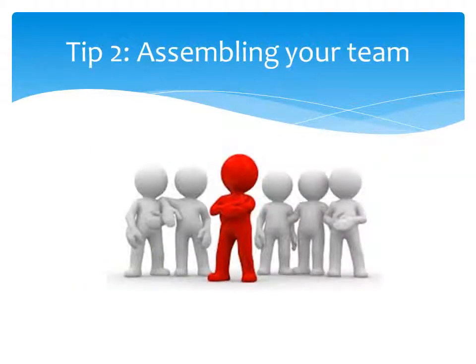Tip 2. Assembling your team. When assembling your team, remember that everybody has different skills and strengths, and an effective project manager will recognize these and utilize them accordingly. You may have a team already at hand, or you can source individuals you think will fit well with a certain task or the project as a whole.